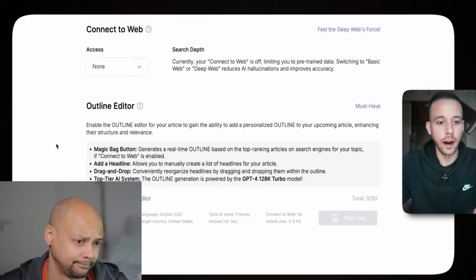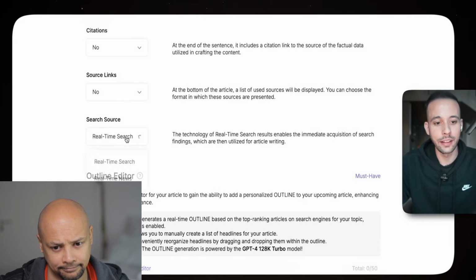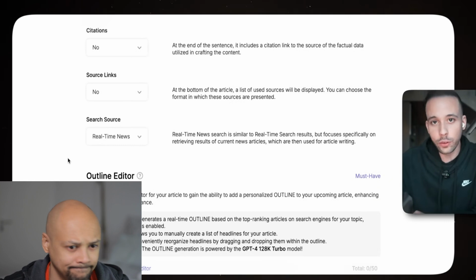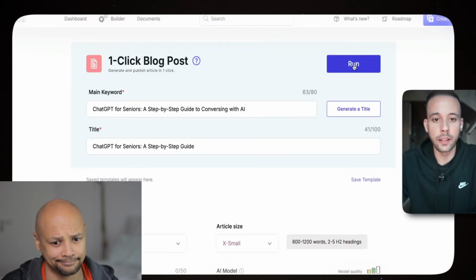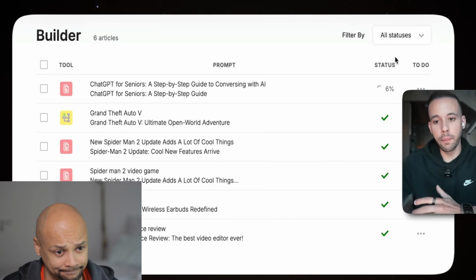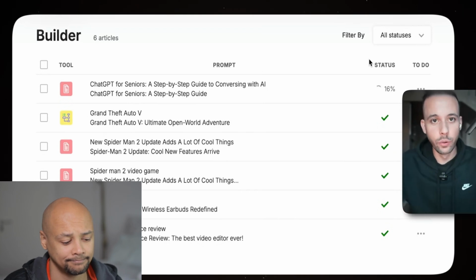Now just scroll down to the bottom and you can connect to the web and you can select deep web. And I highly recommend you select real-time news. Okay, this is going to get news from ChatGPT in real time on the deep web. So scroll down to the bottom. Everything is now ready. Just scroll up to the top, click run, and boom, just like that, we have a brand new article that we can publish to medium.com to generate massive amounts of traffic for $0.